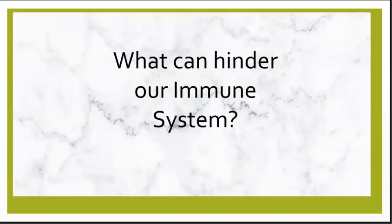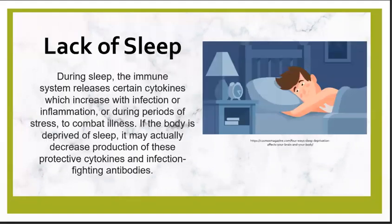So what can hinder this immune system we just talked about? One of the main things is lack of sleep. During sleep, our immune system releases certain cytokines, which increase with infection or inflammation, or during periods of stress, to combat illness. If the body is deprived of sleep, it may actually decrease production of these protective cytokines and infection-fighting antibodies. Cytokines play a main role in the innate immune response by means of direct mechanisms against invading agents, inhibiting viral replication, or by activating mechanisms for cells such as NK cells and macrophages, which upon activation produce more cytokines.